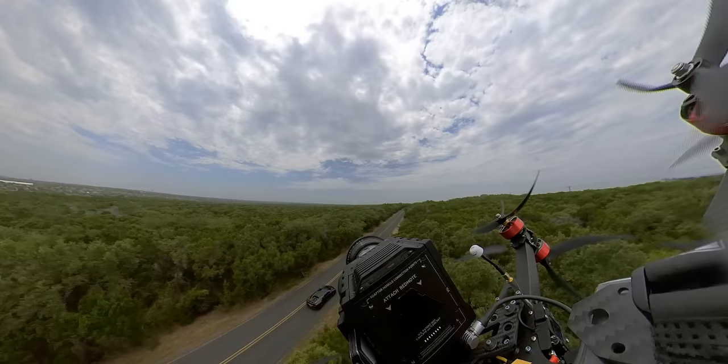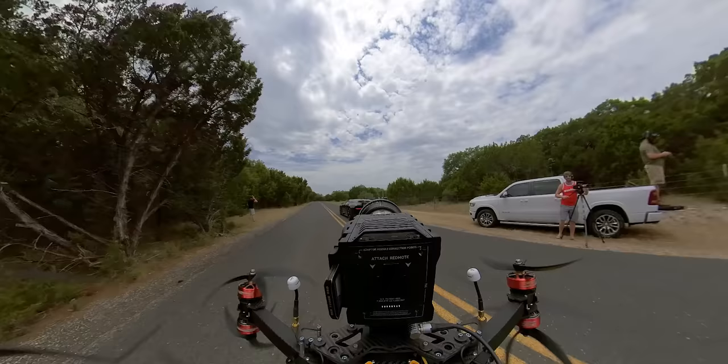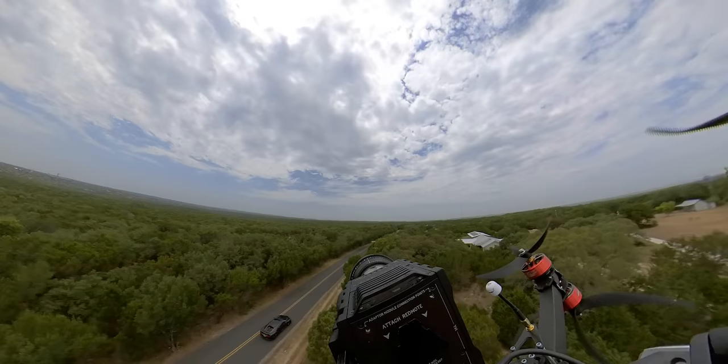You can almost see I hit the left side there. It's pretty tight down in there with such a big drone, but I was thinking mostly about not hitting that Bugatti at the end, because that'd be a bad day. And then again, just keep trying to do those little roll-ins, show the car, show the drone.